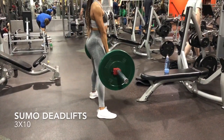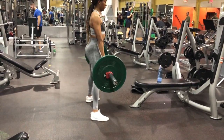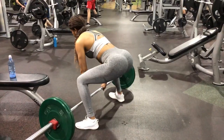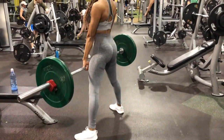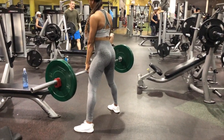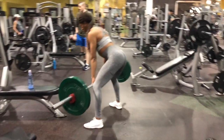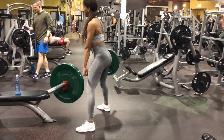Okay, so the next exercise is sumo deadlifts. You're going to take a wide stance with your toes slightly turned out. Your arms are going to go between your legs. You're going to keep a flat spine when you do this, so no rounding and no arching of the back. This exercise is great at targeting the glutes, the hamstrings, and the quads slightly.